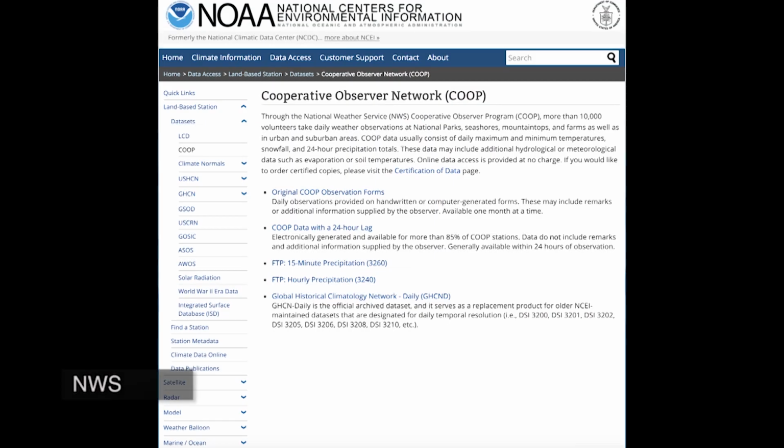The weather data meteorologists use to make their forecast comes from a vast amount of sources, ranging from buoys out in the ocean to balloons that float up through the troposphere. But there's one source that adds a more personal touch to it, and that's called a COOP site. The phrase COOP stands for Cooperative Observer Program and is run by the National Weather Service.